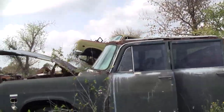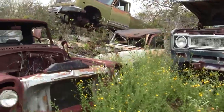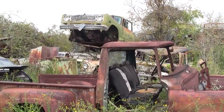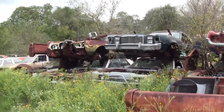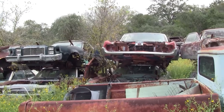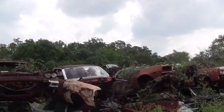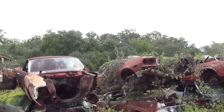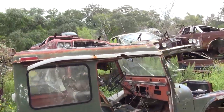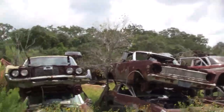This is where the Rancheros start. And Rancheros start right about there. Sitting on top of a couple of Lincolns to get going, huh? Yeah, 58 Ranchero. And then there's the Torino style Ranchero. And the Falcon style Ranchero. A lot of history. Yeah, that's right.